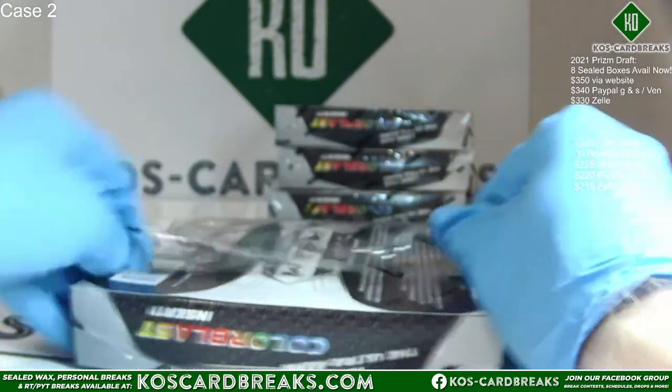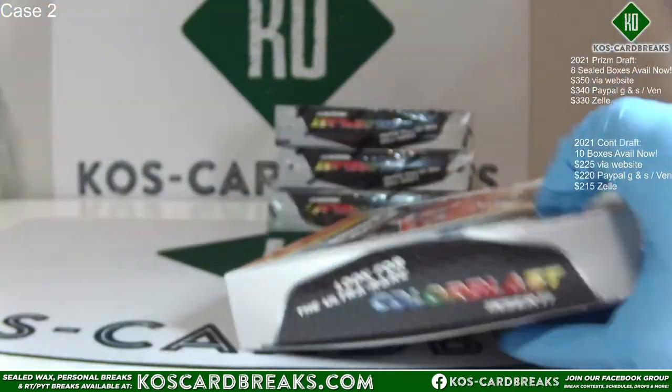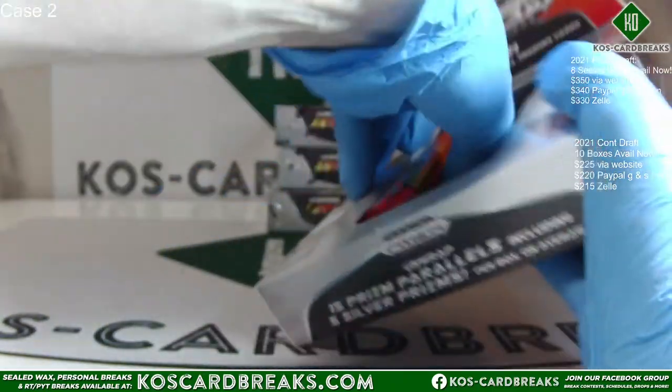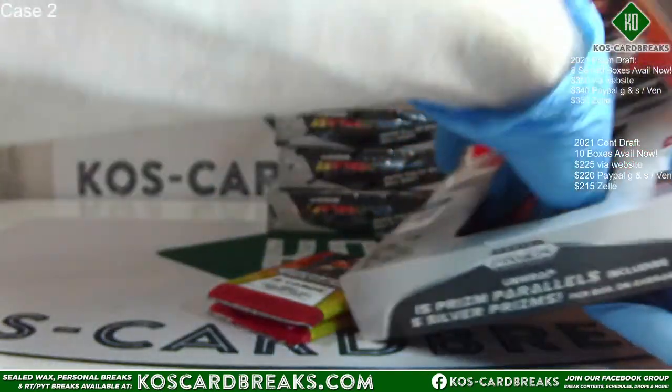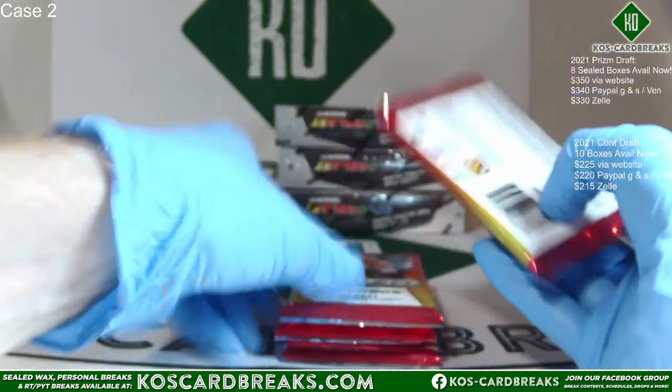Four boxes to go. 20 autos. Let's at least find one more big, big, big one. I want to see a Trey Lance. Where's my Trey Lance? Or Justin Fields. Where are you guys hiding at? Get something for Marvin or Irvin.